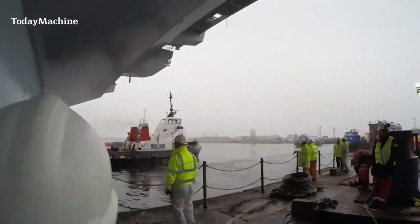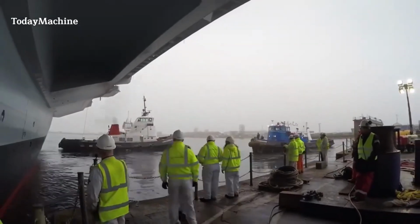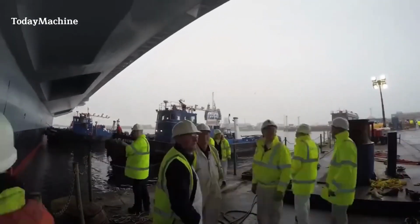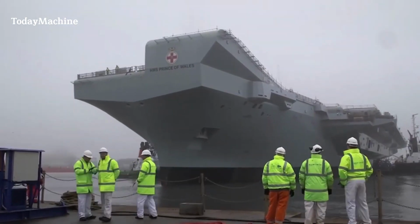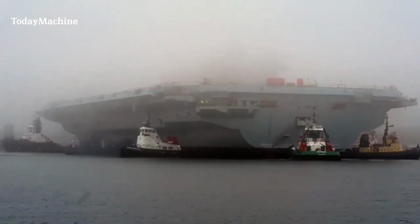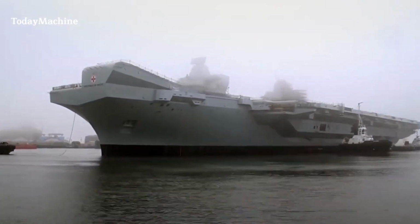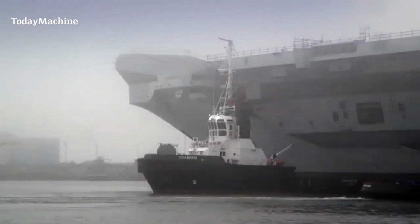The float-out marked the moment when the HMS Prince of Wales was launched into the water for the first time. It was a monumental occasion attended by dignitaries, naval officers, and shipyard workers. As the dry dock was gradually flooded, the enormous carrier began to rise, buoyed by the water. The sight of the HMS Prince of Wales gracefully floating on the surface of the water was a breathtaking spectacle. It was a testament to the skill and dedication of all those involved in its construction.